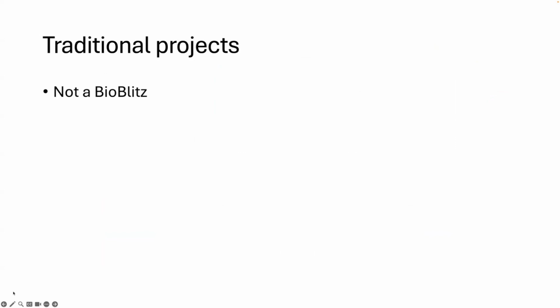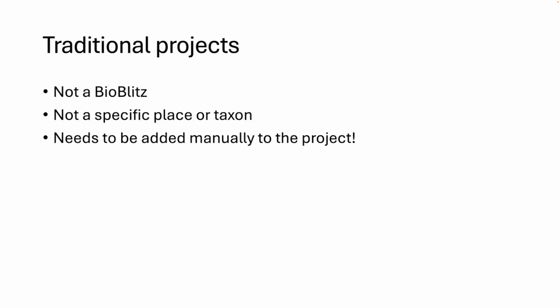So traditional projects are not useful for BioBlitz and usually not for a specific place or taxon, because you could do that with the newer projects, the collection project. But this is really useful when you want to be able to control what's getting into your project, in a way, I guess. You need to add observations manually to the project. And from this, you can create any kind of project that you're interested in.